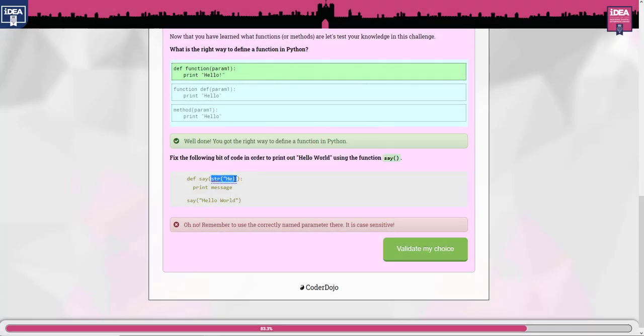Go ahead and press validate. No, what have we got here? Remember to use the correct method and correctly named parameter. It is case sensitive. So say. Sorry, here we go. So we need this message. There we go. That's what we need to do. Moving on.